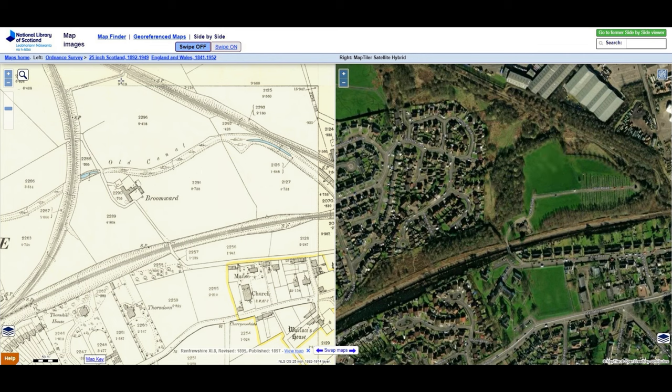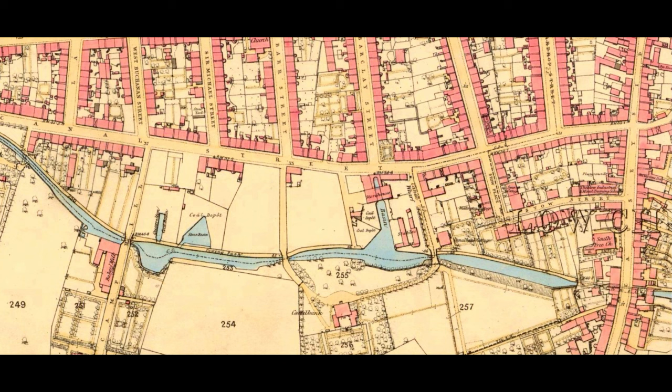This 1858 map shows the course of the canal at Paisley, and you can clearly see the basin where in 1810, 85 passengers lost their lives.